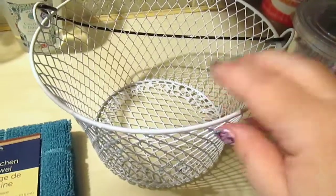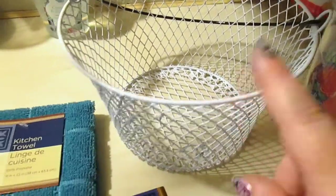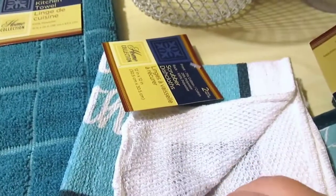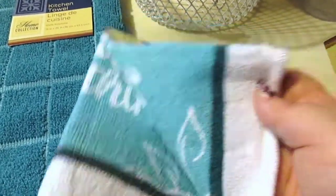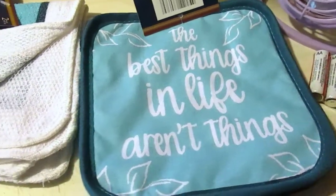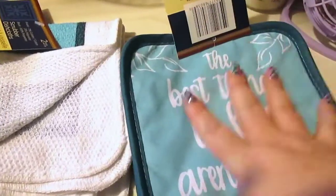I did pick up this cute white wired basket. I really thought that was really cute. And I also picked up a teal kitchen towel. To go with that, I picked up a 2-pack of scrubber dishcloths. And they're also like a teal to match that. And I did get a 2-pack of pot holders, and it says the best things in life aren't things. So true. So that's a 2-pack of that.